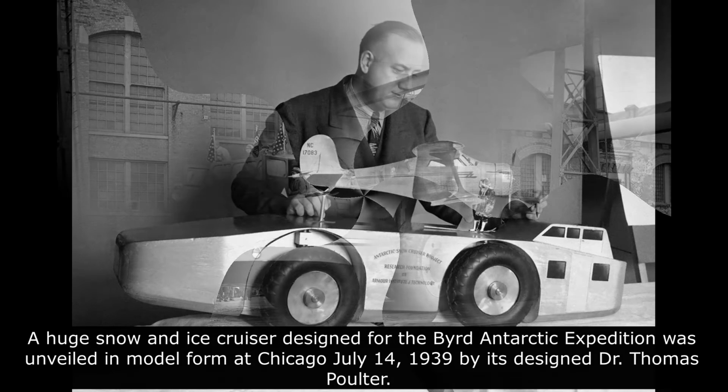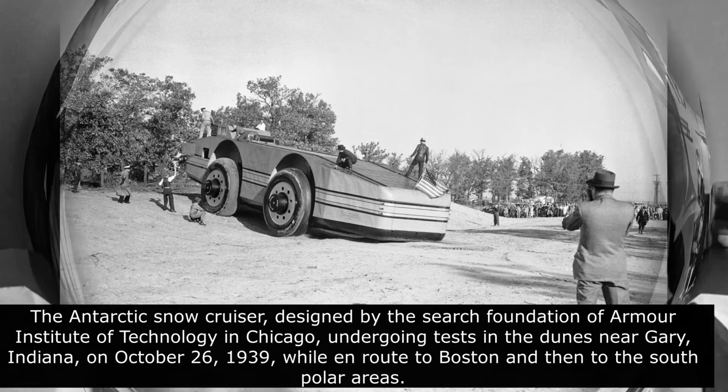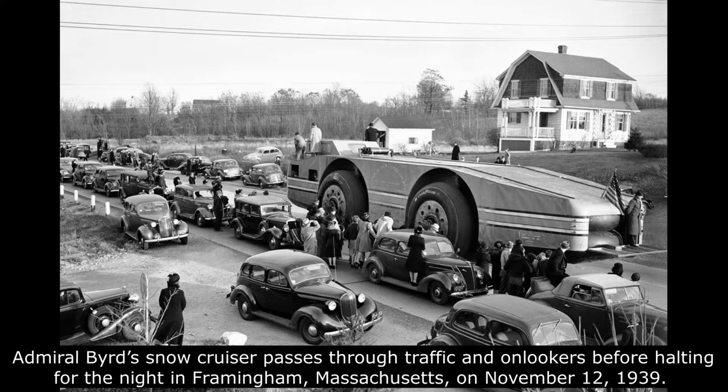The Antarctic snow cruiser was developed under the direction of famed explorer Admiral Richard Byrd, and it was intended to facilitate transport in Antarctica during the United States Antarctic Service Expedition of 1939-41. His second-in-command, Dr. Thomas Poulter, returned from a previous Antarctic expedition in 1934 with the idea for a massive purpose-built transport vehicle for Antarctic exploration.